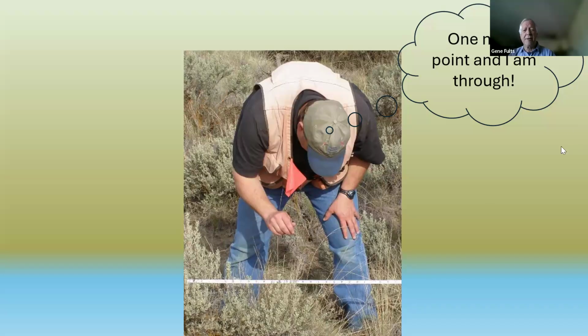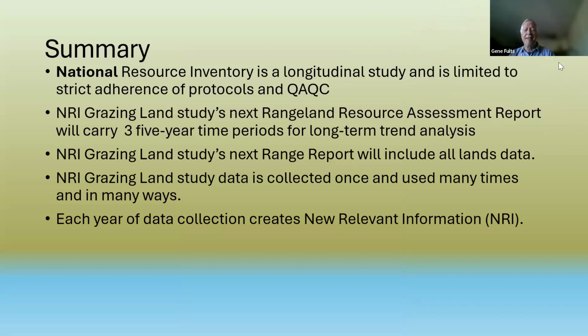Okay, one more point and I'll be through. And that is the summary. So the N stands for National Resource Inventory. It's a longitudinal study, and it's limited to strict adherence to protocols and QA/QC. The next grazing land resource assessments can have 3 time periods. They're 5 years long. It's also going to include some of the federal lands, some of that information. This information is collected once and used many different times and in many different ways. And each year of data collection creates new relevant information.